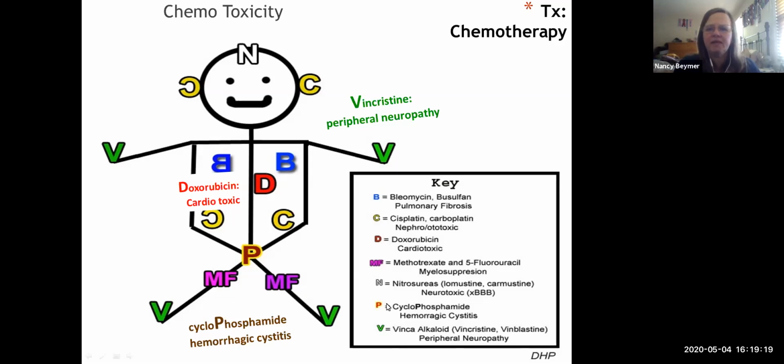The P is for cyclophosphamide, with a P at where we urinate. But we'll just say P because it goes with cyclophosphamide. And it causes hemorrhagic cystitis, lots and lots of bleeding from the bladder. So this is one that sometimes you can take orally.